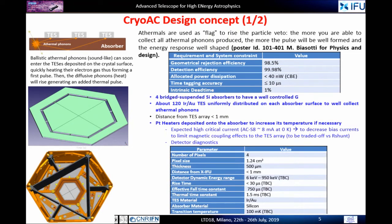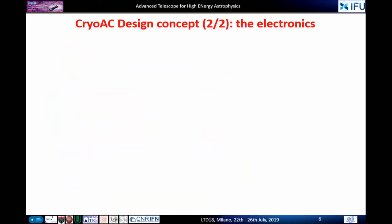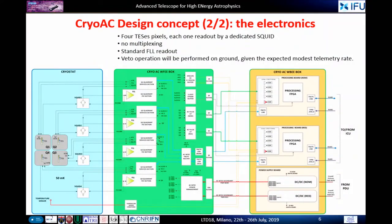From here we move to this table, the specification of our detector, having a full detector area of about 5 square centimeters, under 100 micron thickness, and up to 1 MeV of energy bandwidth. This is the schematic of the services of the satellite of the X-IFU. About the electronics, this is the cold side, having inside the detector the cold front-end electronics, and then we move out of the dewar assembly to the warm back-end, the warm electronics. These three green boxes constitute the anti-coincidence electronics, and it is designed as follows.